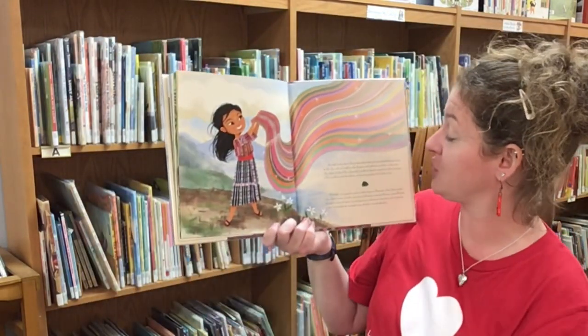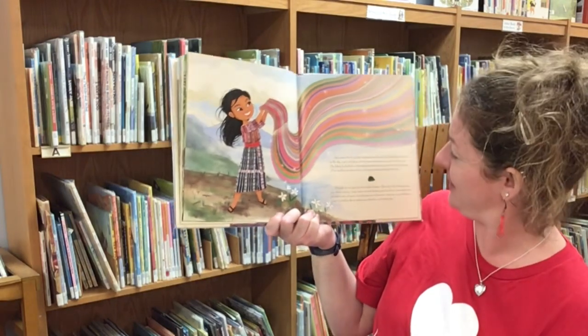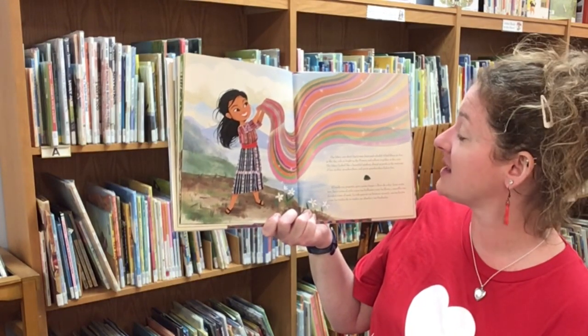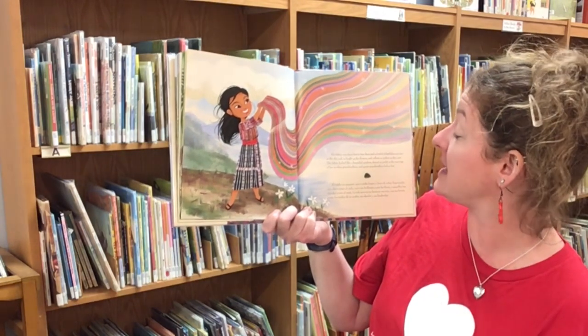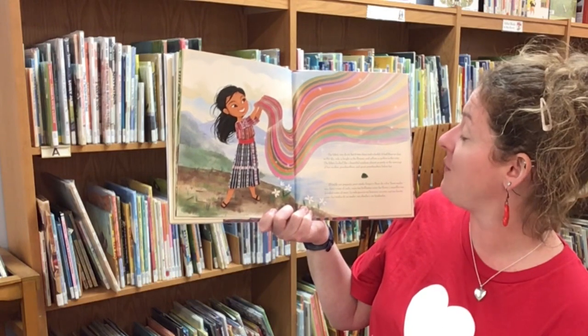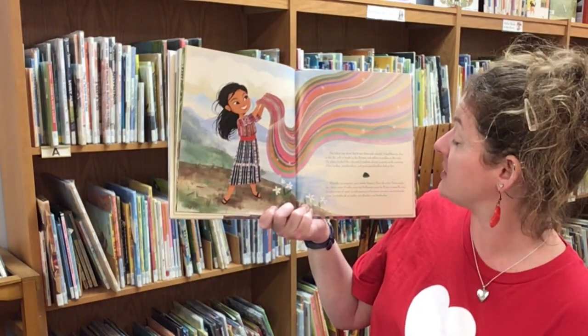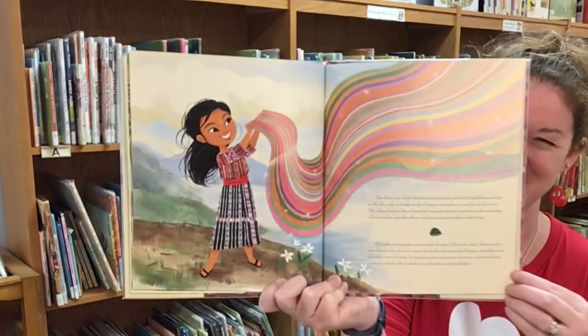The fabric was short, but it was clean and colorful. It had blues as clear as the sky, reds as bright as the flowers, and yellows as golden as corn. The fabric looked like a beautiful rainbow, almost as pretty as the weavings of her mother, grandmothers, and great-grandmothers before her.